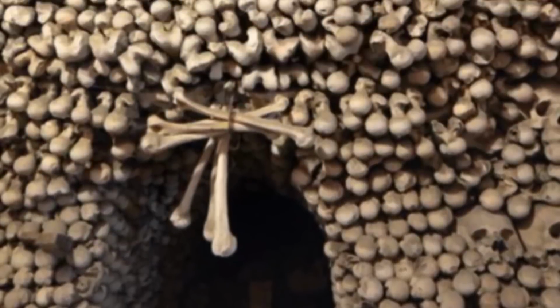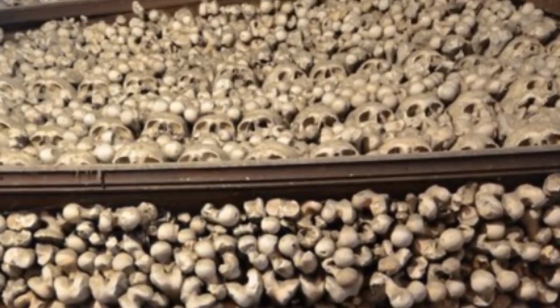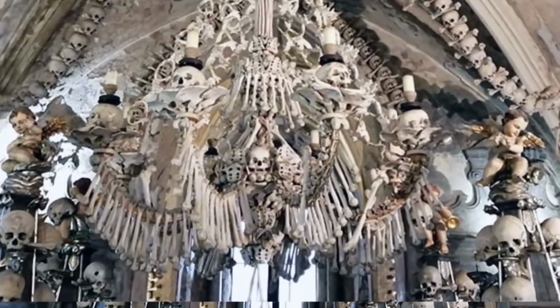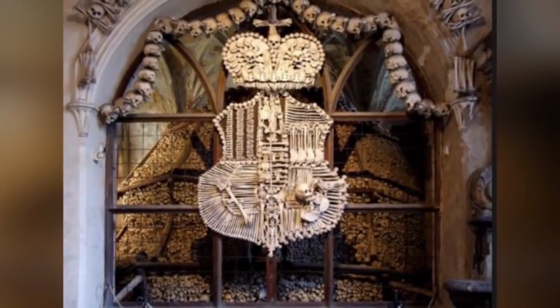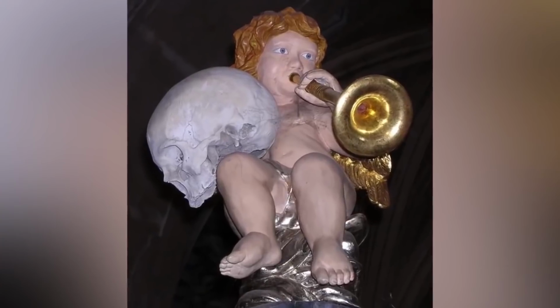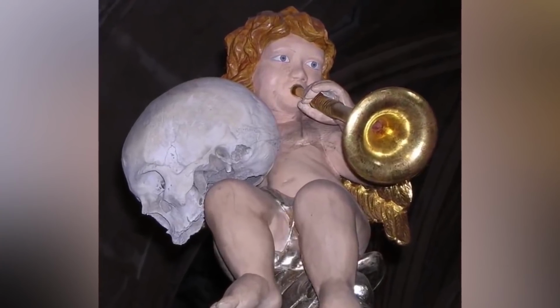Not even that, like out of sight, out of mind. If they were buried somewhere or like in the walls, that would be fine. But this chapel is decorated with the bones and skulls of the dead. There are pillars made out of bones, a chandelier of bones, a coat of arms made from actual arms, and then like, I'm sorry, but why is there a skull on this cherub's knee? I'm honestly kind of petrified. Why are their skulls holding bones in their mouths? This is macabre and I don't like it.